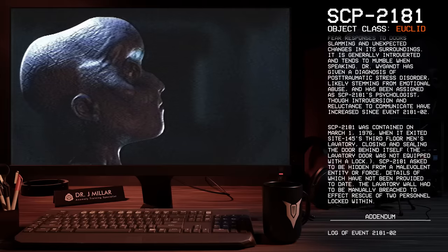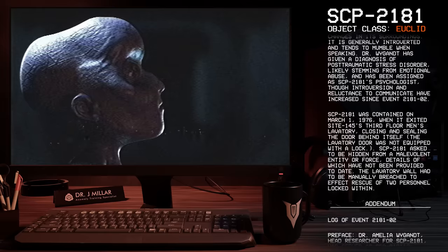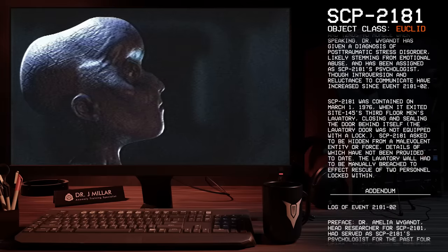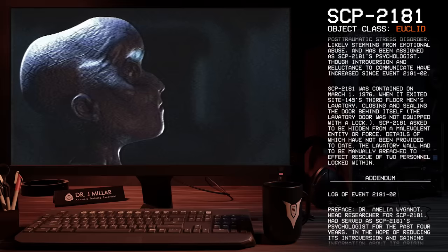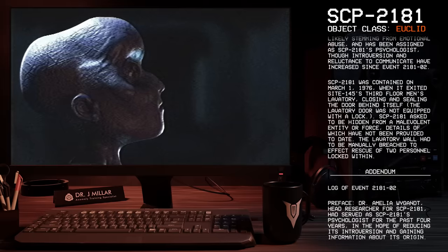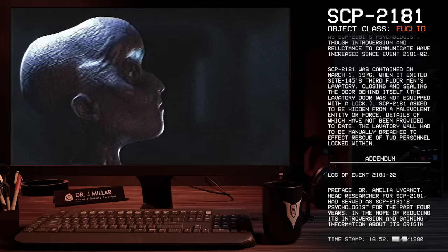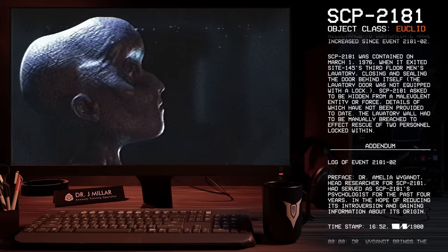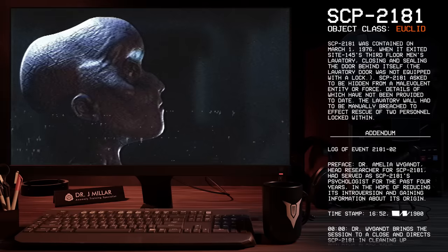SCP-2181 was contained on March 1, 1976, when it exited Site 145's third floor men's lavatory, closing and sealing the door behind itself. The lavatory door was not equipped with a lock. SCP-2181 asked to be hidden from a malevolent entity or force, details of which have not been provided to date. The lavatory wall had to be manually breached to effect rescue of 2 personnel locked within.